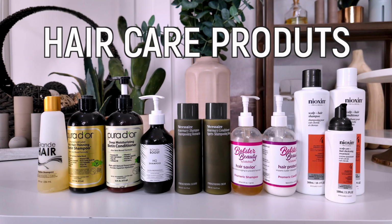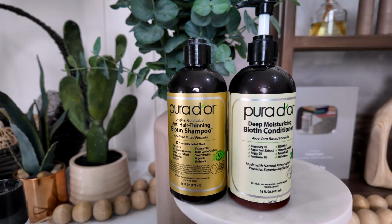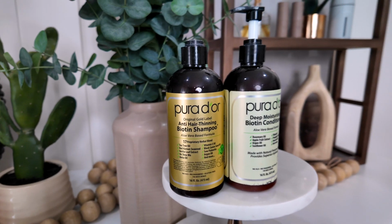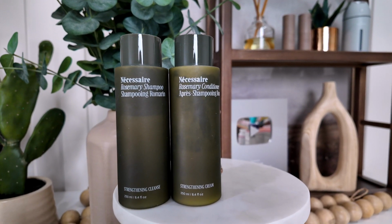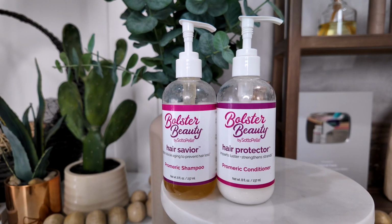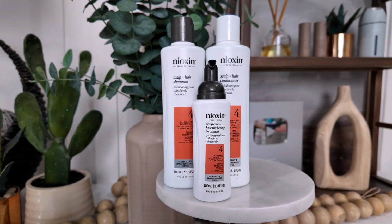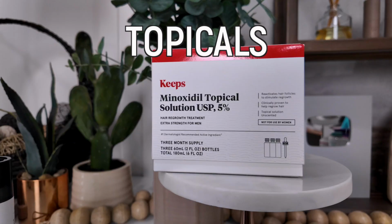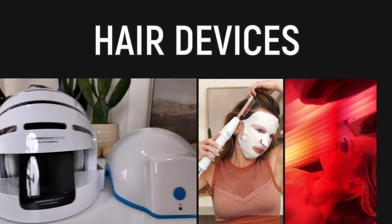Second, hair care products. I used the Grande Hair Peptide Shampoo. I tried Pura d'Or Anti-Thinning Biotin Shampoo and Conditioner. I tried Bondi Boost HD Shampoo and Conditioner. I tried Necessaire Rosemary Shampoo and Conditioner. I tried Bolster Beauty Hair Savior Shampoo and Conditioner. And I tried Nioxin No. 4 Shampoo, Conditioner, and Treatment. Third, topicals. I tried Keeps, a 5% minoxidil solution. Fourth, devices. I tried the Current Body LED Hair Regrowth Helmet. I tried an off-brand LED hair regrowth helmet from Korea.